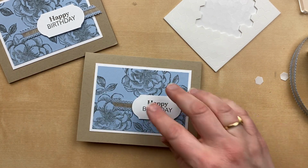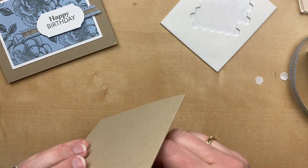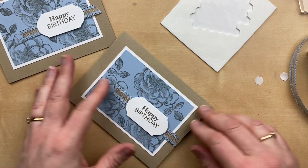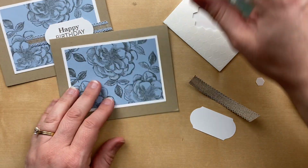Oh my goodness. This card is so clean and simple and beautiful. I love the way that turned out. Okay, let's do our last one here.